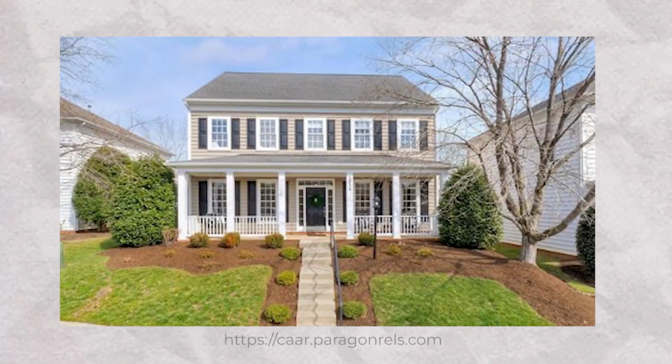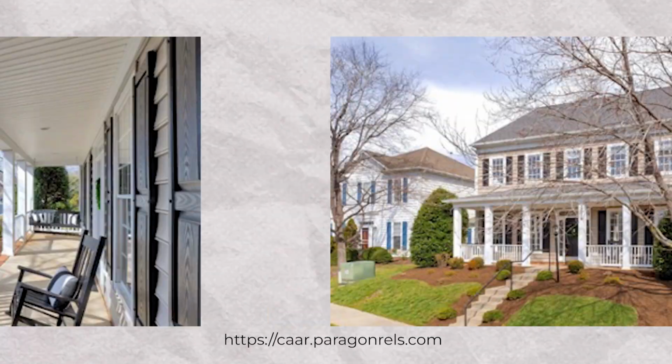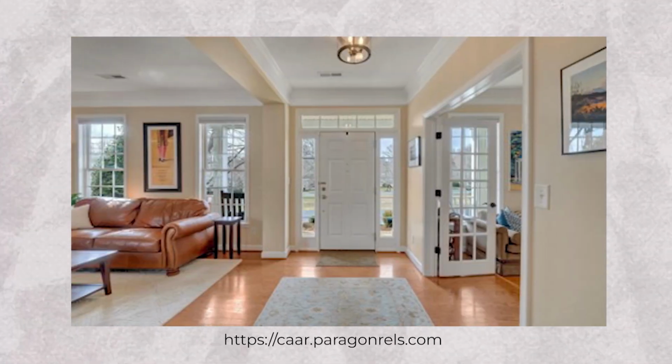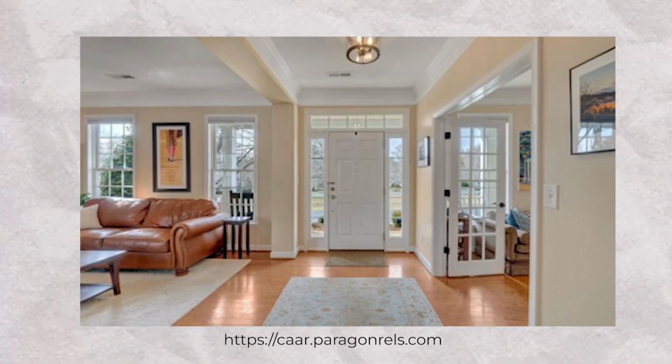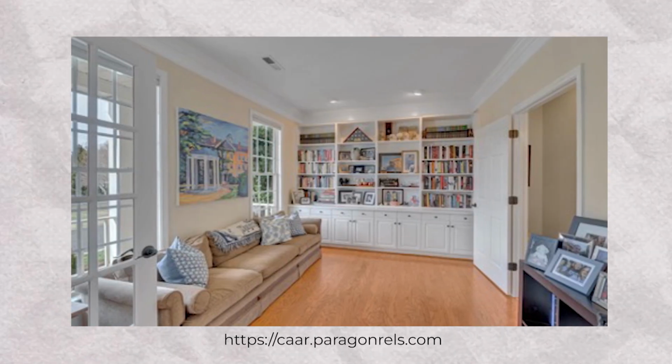So I'm going to go ahead and cut up through the center here, and let's talk a little bit about that home. I will tell you about it. First of all, it's a colonial home, and it's got a beautiful wraparound porch around it. But inside the home, you're going to find beautiful hardwood floors that flow into the living room and extend out onto the rear patio. Now, there's also a beautiful study with built-in bookcases that just adds so much more to the home.